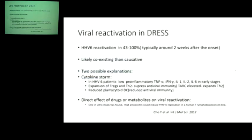A little bit about viral reactivation in DRESS. As you all know, HHV6 reactivation is seen in 43% to 100% of patients, typically around 2 weeks after onset. It is considered more a coexisting factor than a causative factor, and there are two possible explanations. One, the cytokine storm.